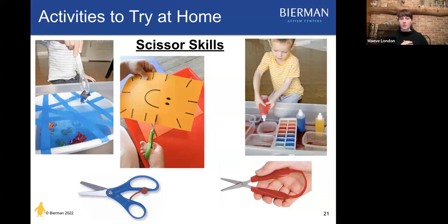Below right here are two scissors that I like to start with for children who are just getting into scissor skills. They're both spring loaded. The tricky part of scissor skills can often be that extension, so pulling that hand apart. A lot of times they can squeeze, but then opening up again can be a barrier. And these scissors mitigate that issue until we can fade them back.